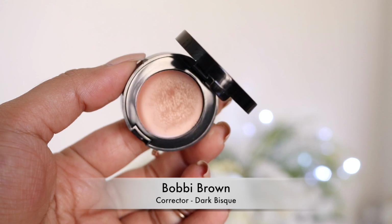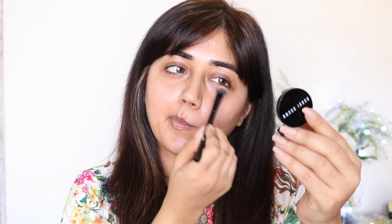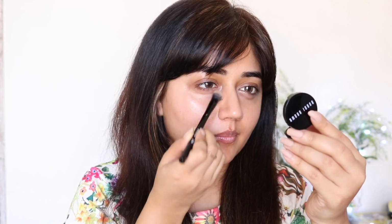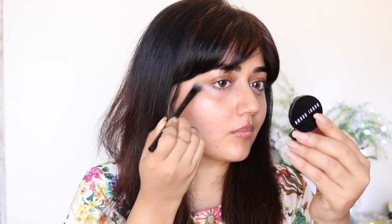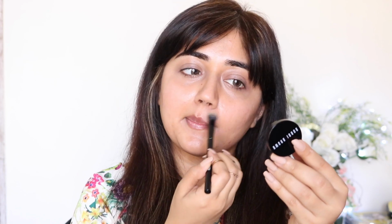Next, I'm going to use a corrector. This is Bobbi Brown Corrector in the shade Dark Bisque, and this has got peachy, orangey undertones. I'm using my third finger. You can also use a brush, which I personally prefer, but if you don't have a brush, even fingers work. You want to concentrate this in the areas where you have the maximum darkness. A corrector basically optically corrects areas of pigmentation and darkness. You can even use this over the eyelids, around the nose, mouth, any place where you have hyperpigmentation.